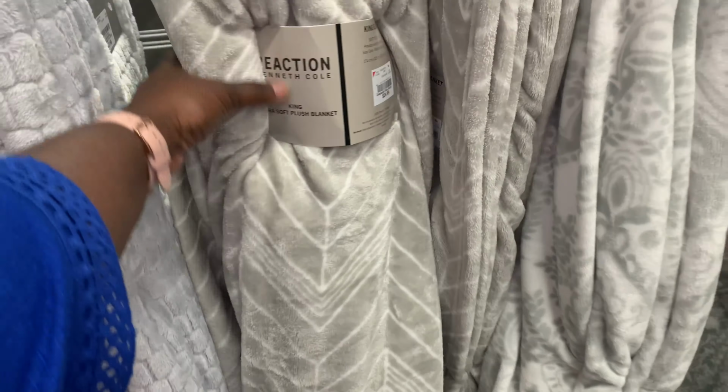These cute little end tables. Could be like a nightstand type end table stand.